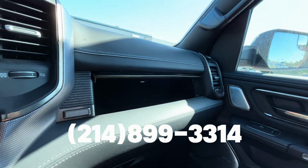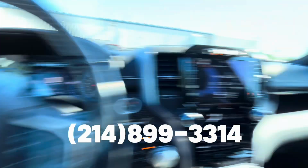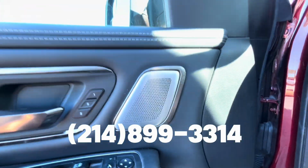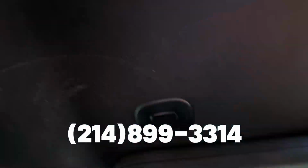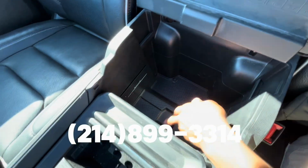You got some storage space right here, some storage space right here. This thing is leather with the best audio system that you could possibly get. Harman Kardon, can't get much better than that, and it's panned all across the vehicle. Literally all across the vehicle. Airbags all across the vehicle. Nice leather seats all across the vehicle.